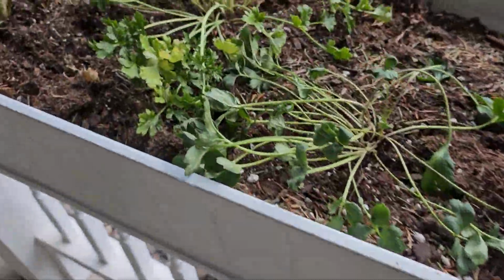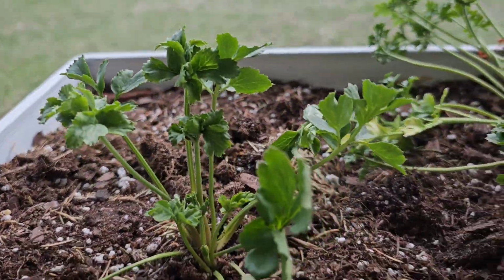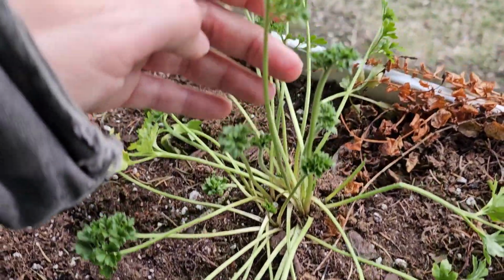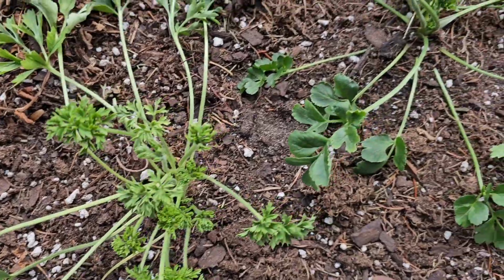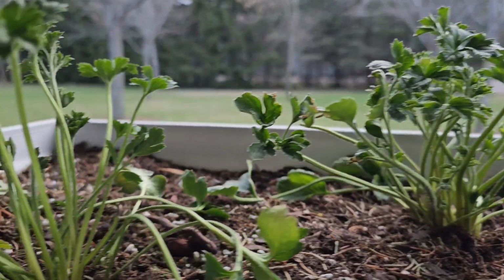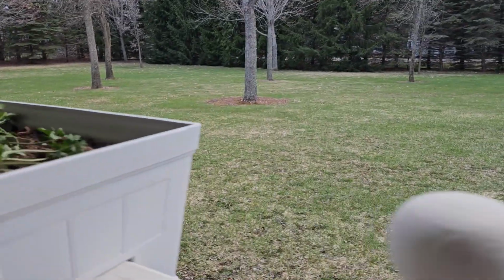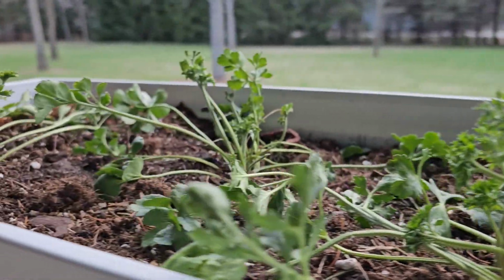But overall, I'm pretty happy. I mean, they just got a real sharp hardening off period by just throwing them out here. And they're looking not too bad. So the plan is if they hang on and they really establish roots in these larger planter boxes, we hopefully will get blooms by mid-May, in a couple weeks.